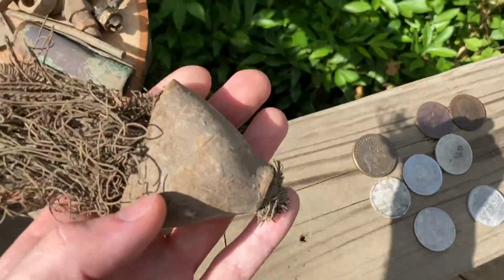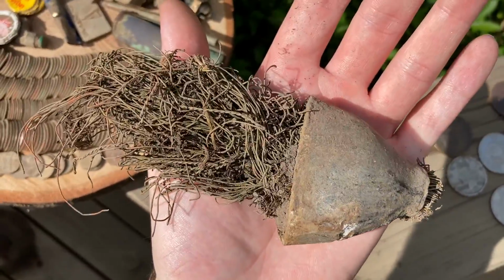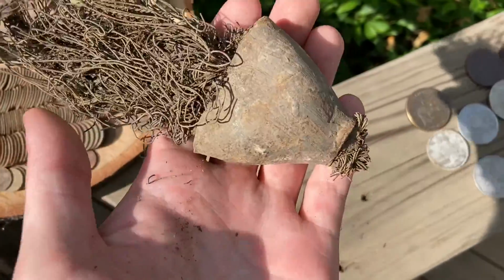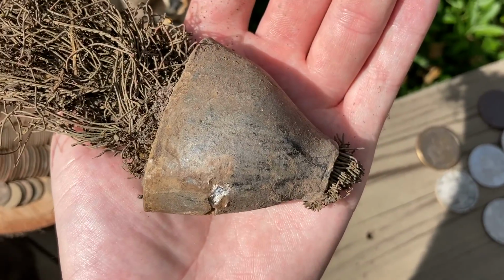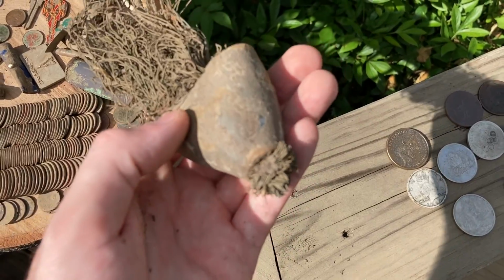I was going to ask you guys if anybody knows what this is, please let me know. A bunch of I think what is copper wiring, and this big piece of lead here at the bottom. Not sure what that would be. So if you guys have an explanation as to what this could be, I would appreciate it.